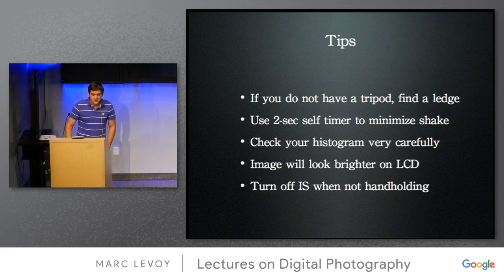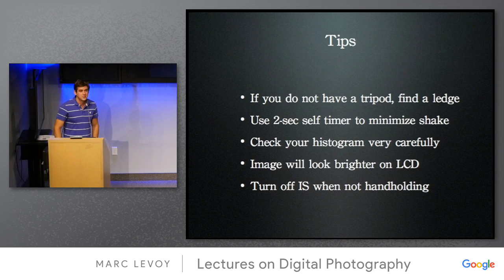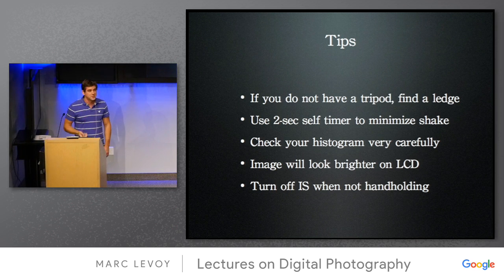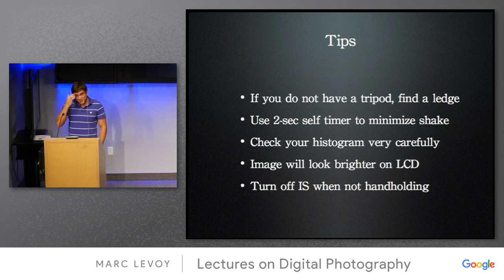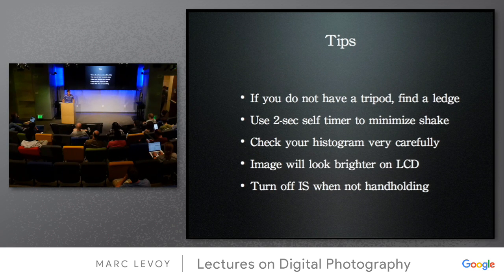Using the 2-second self-timer to minimize shake. Raise your hand if you've ever done that for a night photo. All right, good. So everybody knows that. It turns out that when you actually press the shutter button, that in itself moves the camera quite a bit. If your exposure is long enough, like many, many minutes, it probably doesn't really matter. And if it's short enough, like a tiny fraction of a second, it also doesn't matter. But if you're taking pictures that are a decent chunk of a second or many seconds, just pressing the physical shutter button is definitely going to add motion blur to your scene.